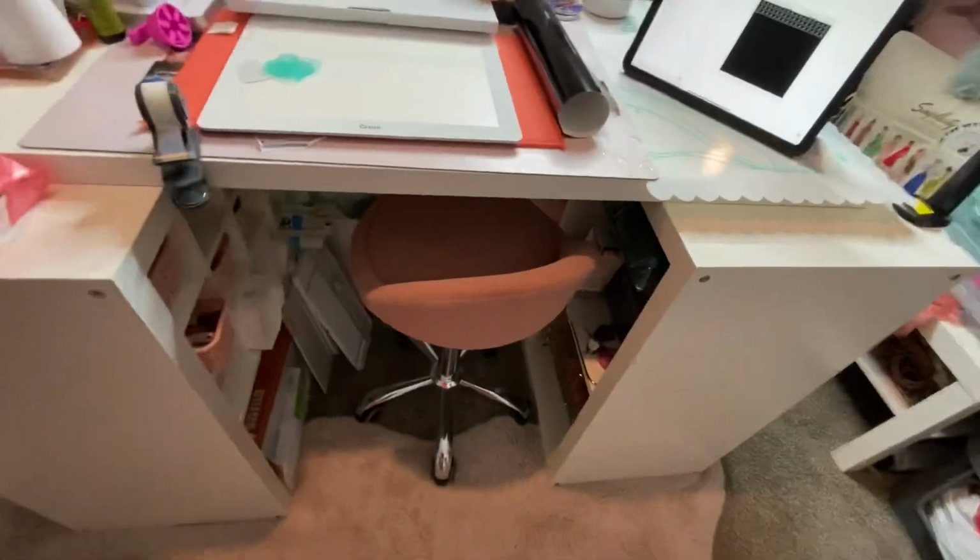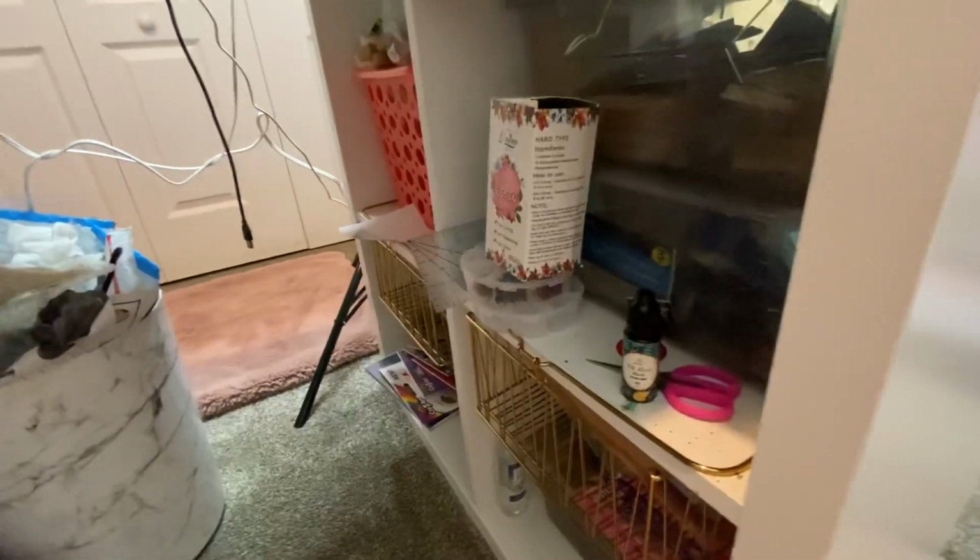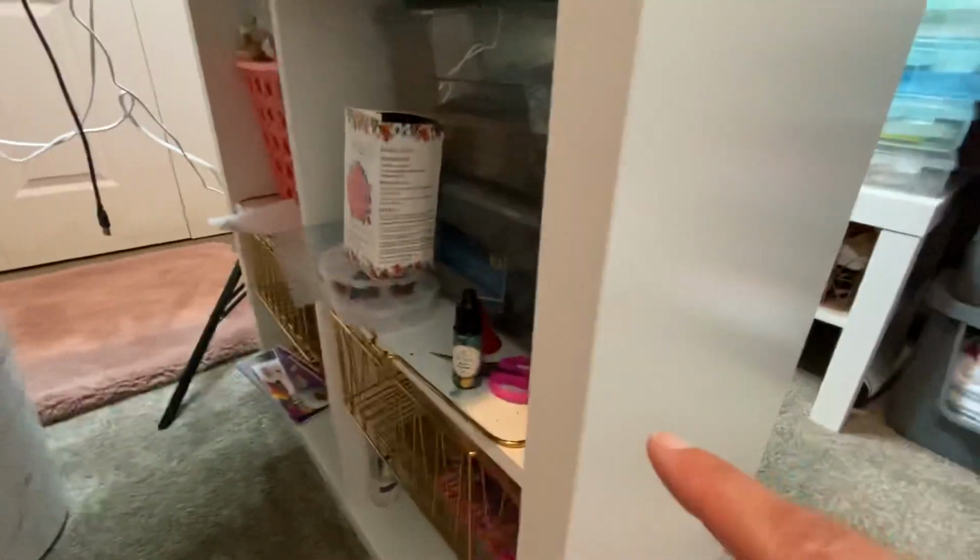Yeah, so let me also show you under here. So here's my chair. But the nice thing with these IKEA desks, doing it like this, is I have storage on this side too. So like that's some UV resin in there, but I have stuff all stored back here too. There's my transfer tape, my garbage can.